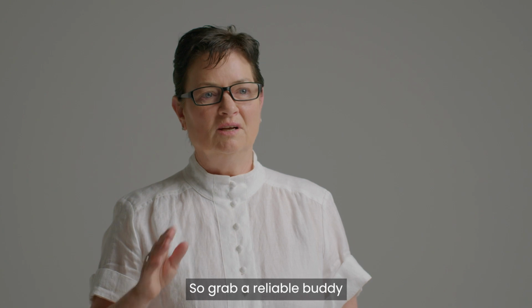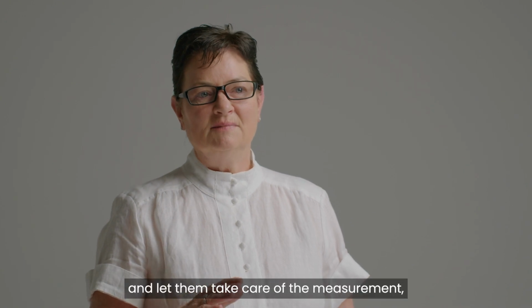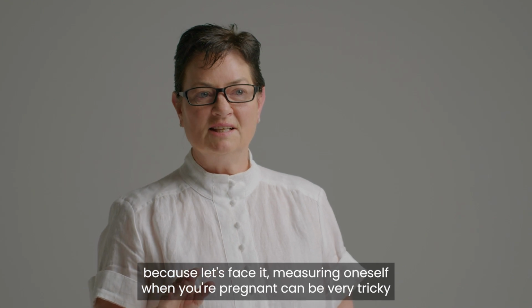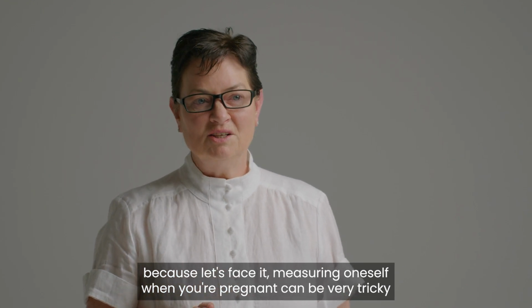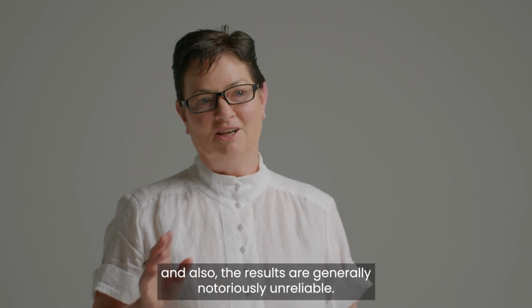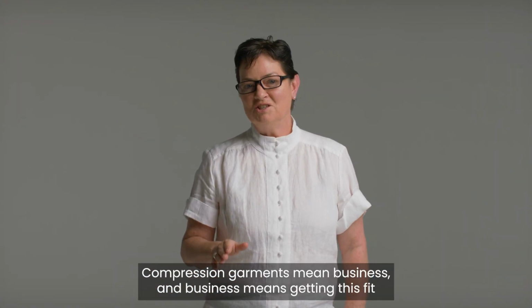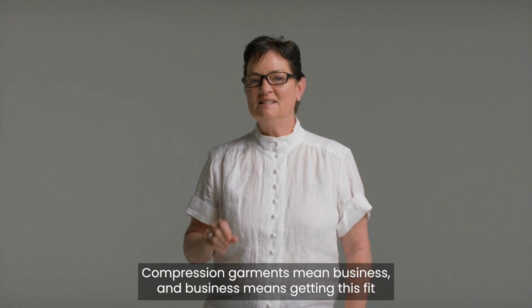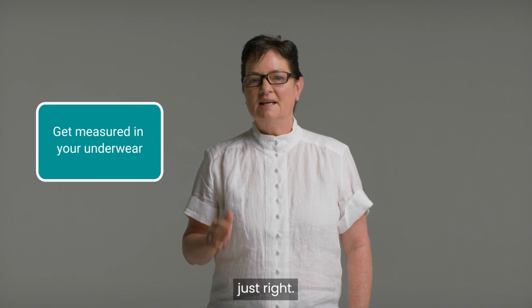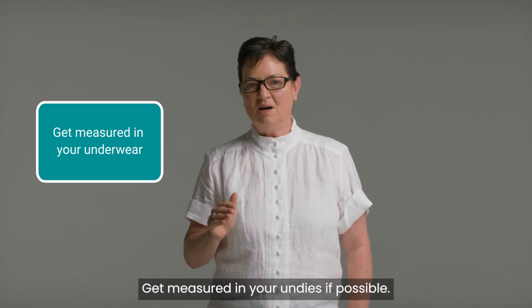So grab a reliable buddy and let them take care of the measurement. Because let's face it, measuring oneself when you're pregnant can be very tricky, and the results are generally notoriously unreliable. Compression garments mean business, and business means getting this fit just right. Get measured in your undies if possible.